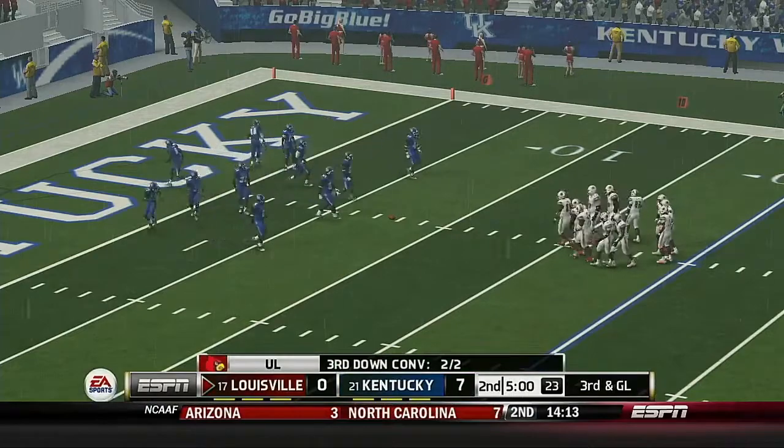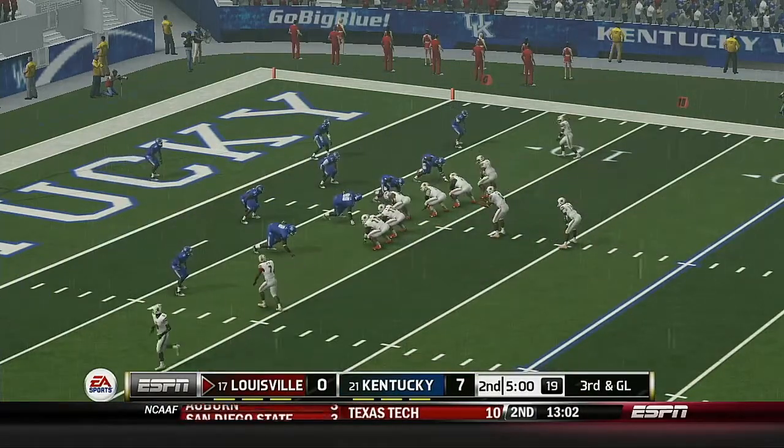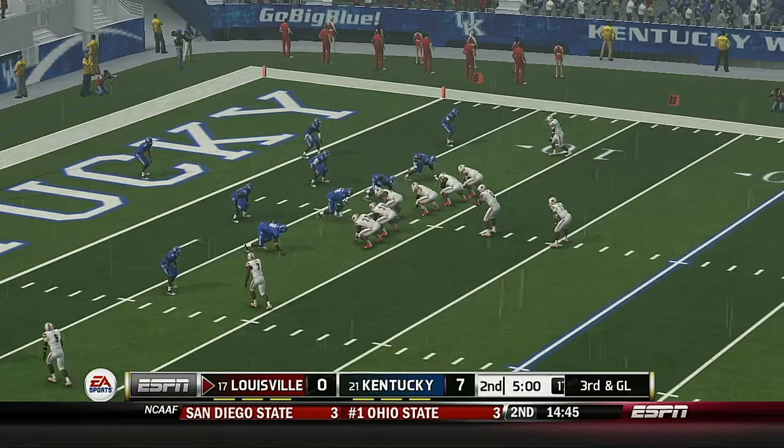Back to the action now here in the second quarter. Man left, man left. Four down, four down. Check nine, check nine.